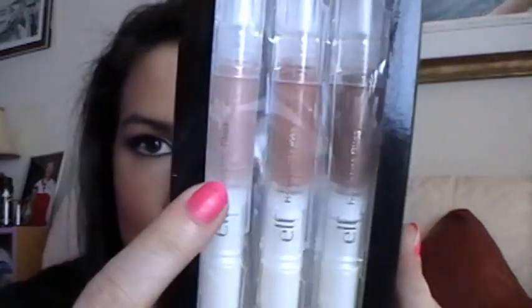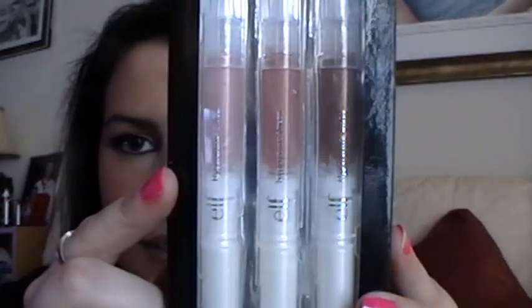But yeah, that's a $3 item, and the last thing I got was a $3 kit of the Hyper Shine lip glosses in their neutral and nude shades. This one looks like Fairy to me, and then a couple of these other shades I didn't already have, so I'm not totally sure what those are.